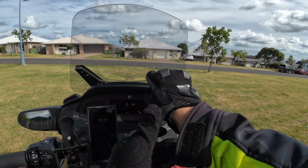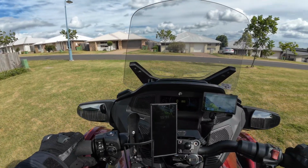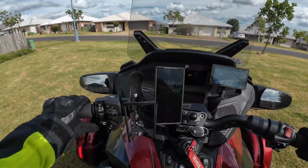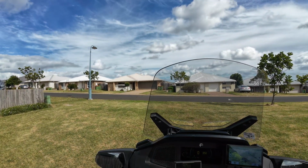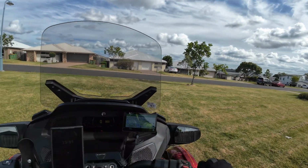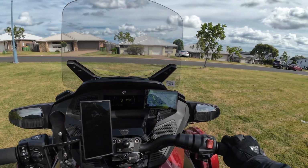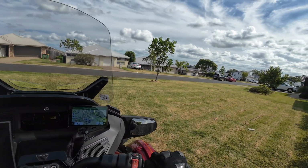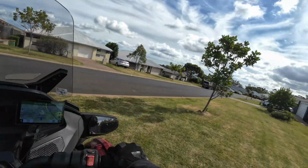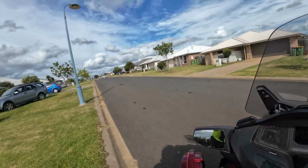Because I've got myself a new headset. I've gone to the Sena 60s, which is yeehaw. Sounds great in the helmet at home, and I'm hoping that it sounds really great in the helmet as I ride along. It's well and truly loud enough because I've got the earplugs in, so I know it's loud enough. But yeah, we're about to test all this stuff out.